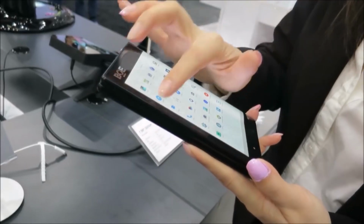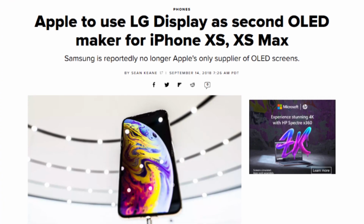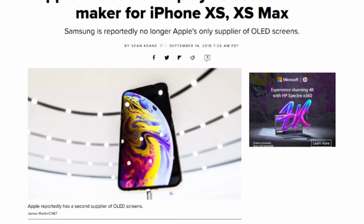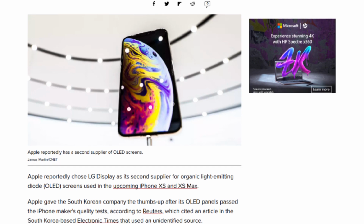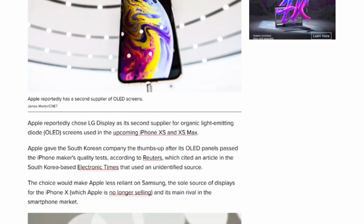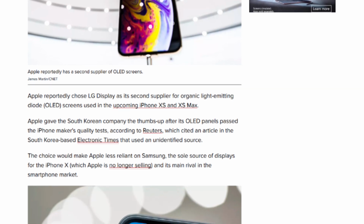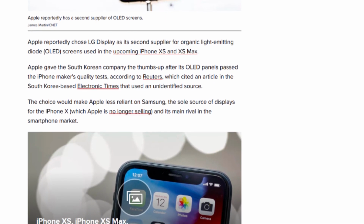In 2018, Apple added LG as a second supplier for the displays of the iPhone XS and XS Max. However, winning Apple as a client is no easy feat, as the company has strict quality standards. Despite allegedly bringing LG on board, Apple used displays procured from Samsung for the XS and XS Max, because LG couldn't meet the demand and standard of Apple.